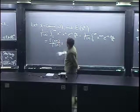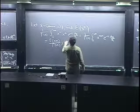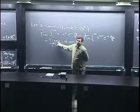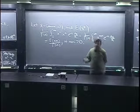All right, so that's gamma of A plus C over gamma of A, and our assumption has to be that A plus C is positive, because the gamma function is only defined on positive numbers. If A plus C is less than or equal to 0, then it just doesn't exist.